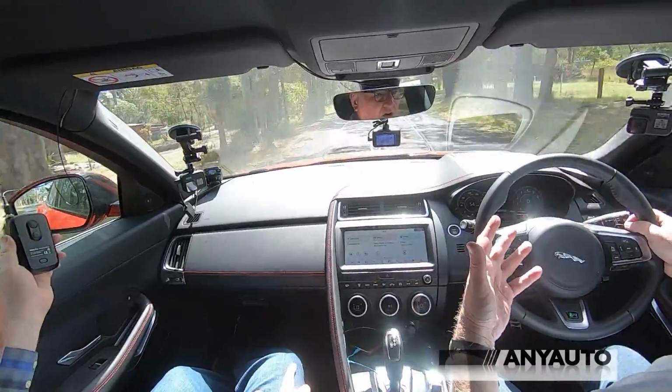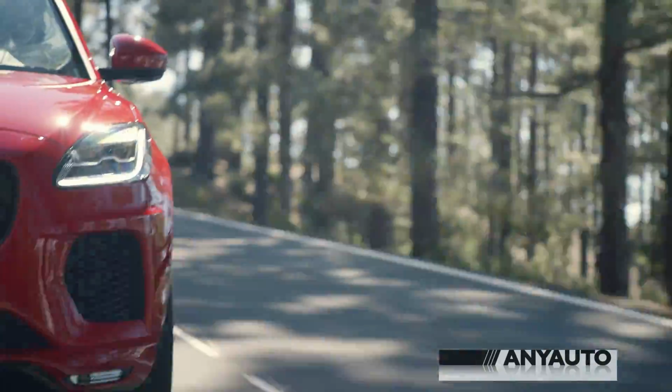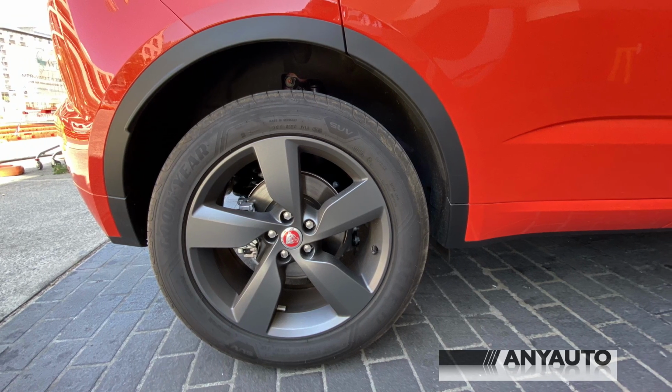Now we're on this quite narrow country road. One thing that I noticed about being on the highway is it was unbelievably smooth and unbelievably quiet. Now though, in this 50 area, so we may be in the country but we're still in a 50 area, there is a little bit of road noise on these big wheels.